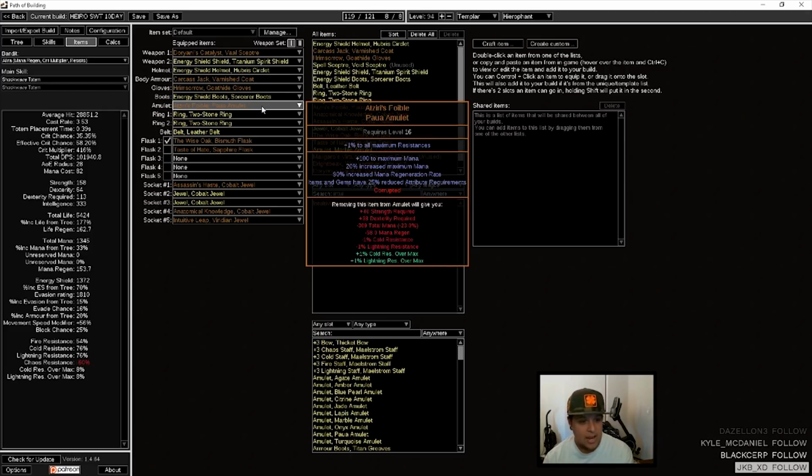Aziri's Foible is a fantastic thing to level with all the way. Essentially, it will make gearing really easy. It will make leveling your gems really easy, and you won't ever really have to worry about it. If you decide to not use an Aziri's Foible, then you need to consider getting more strength and more dexterity.